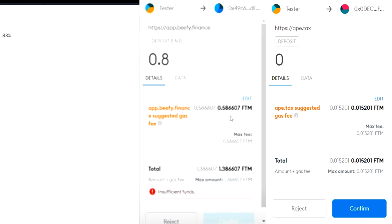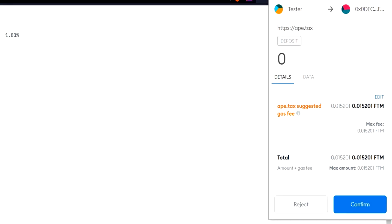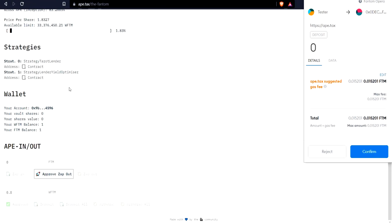So if you wanted to use this vault to temporarily hold FTM, like say you're taking profits on some position to FTM regularly and you want to keep putting money in here and sometimes take money out, then this would probably be a better option for that. And the APYs should be comparable. They might not be exactly the same and so forth.